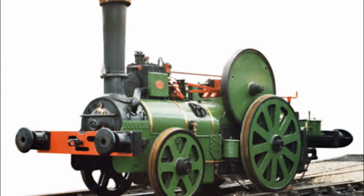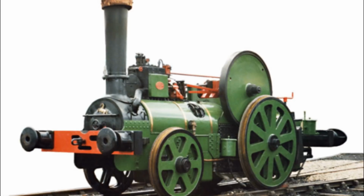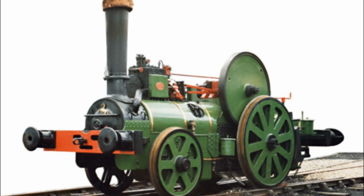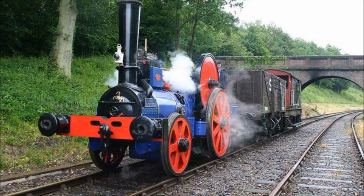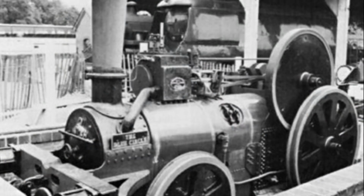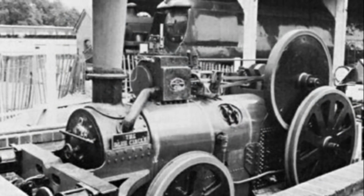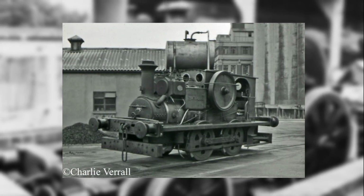Fergus is based on the Aveling & Porter 2-2-0WT TJ Class railway traction engine, specifically number 9449, the Blue Circle. The Blue Circle has also been dressed up as Fergus in real life, and the two bear some striking resemblances. Aveling & Porter were well known for their road-going steam engines, but they also built a few railway locomotives, and this is one of these examples.